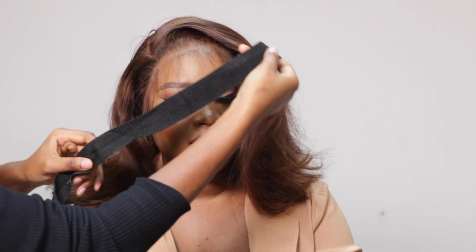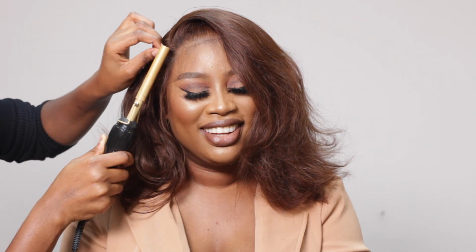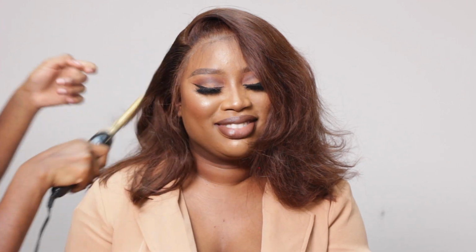Look at that lace melt. Oh my god, you guys, where's the lace? Honestly, I can't deal, man. This was one of the best collaborations ever. As you can see, I'm really scared of the hot comb because it's really hot, and I'm so scared of being burnt, which is why my face is like that.